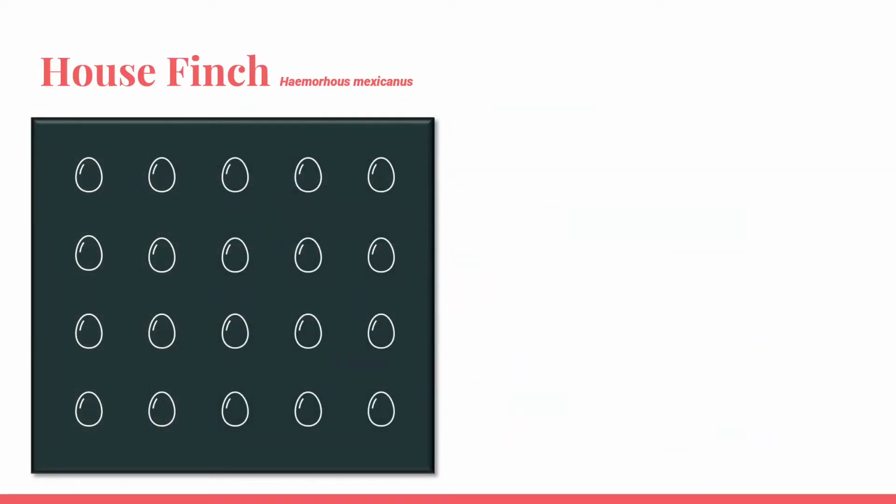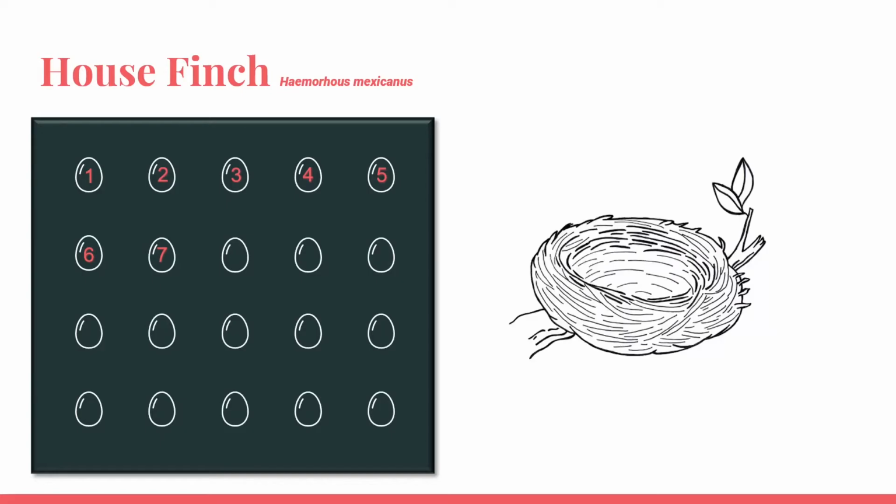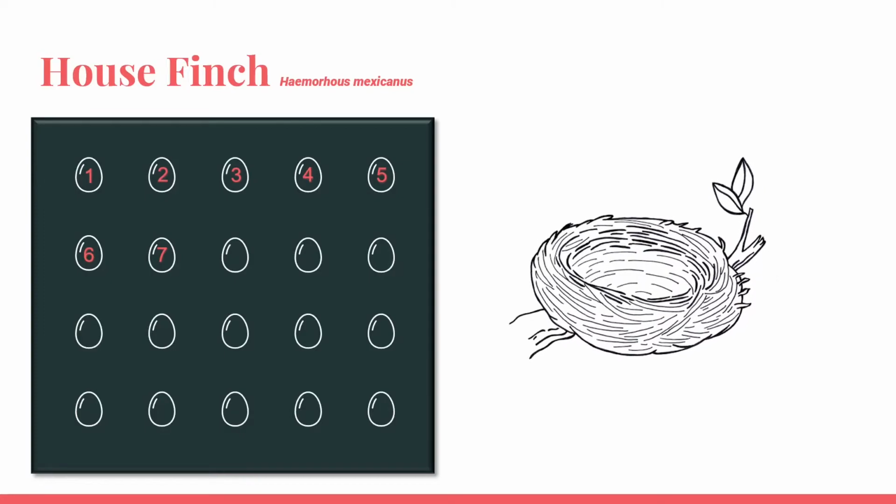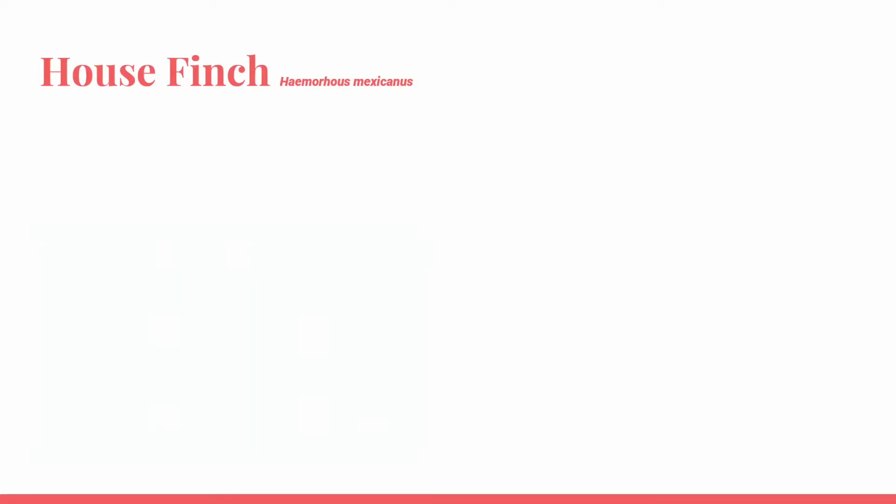The house finch average clutch size is 2 to 7 eggs. They will make a small cup-shaped nest made out of grasses, leaves, thin twigs, and rootlets. They will build their structure in various types of trees, as well as man-made structures like fence posts and street lamps. Of course, this is not a bird that is in major trouble here in Indiana, but let's take a look at its worldwide status.